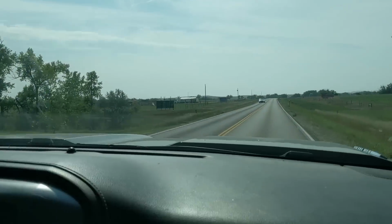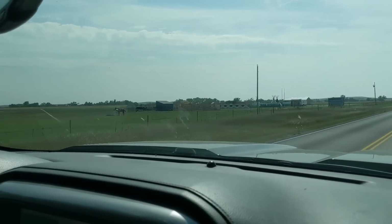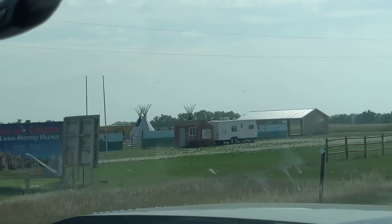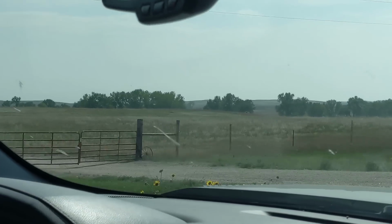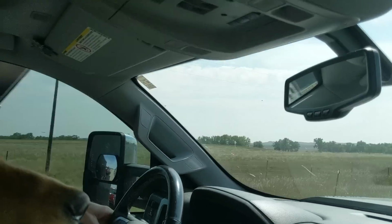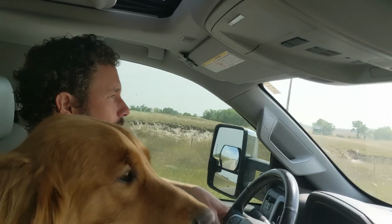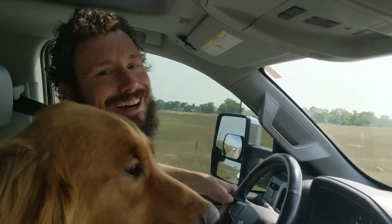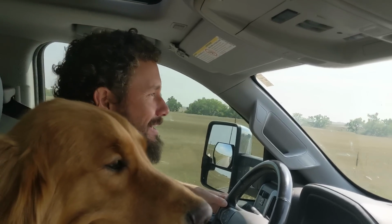Oh, the Prairie Homestead! We have to stop there. We have to? Don't we? It's a 1909 historical sod house. Yes! Yes, we're doing that. Katie gave me carte blanche to stop wherever I wanted. She's gonna say, oh man, why did I do that? Oh, this is gonna be so good.